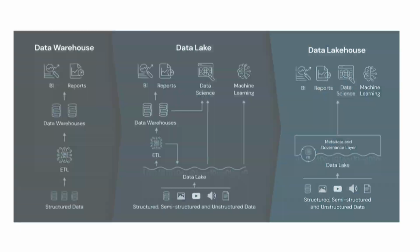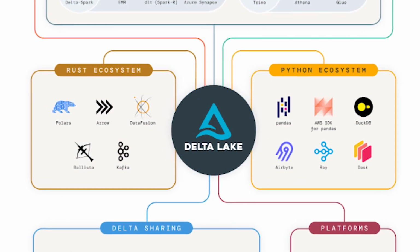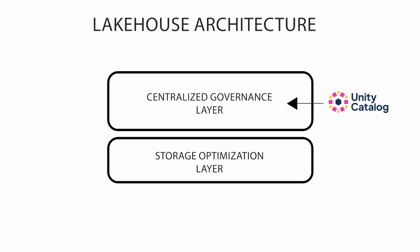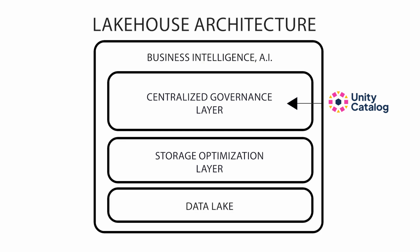The Lakehouse concept came about in 2020 after Delta Lake became mature, and today over 70% of global companies are already adopting it or are in the process of adopting it. This is what makes Databricks enterprise ready. You get a Lakehouse architecture that includes a centralized governance layer through Unity Catalog, a storage optimization layer that sits on top of your existing data lake, and various capabilities that sit on top of this, from business intelligence to AI.